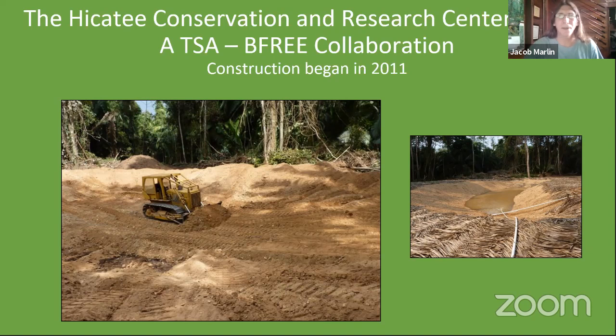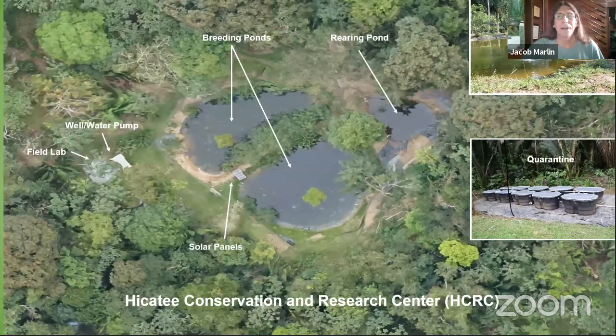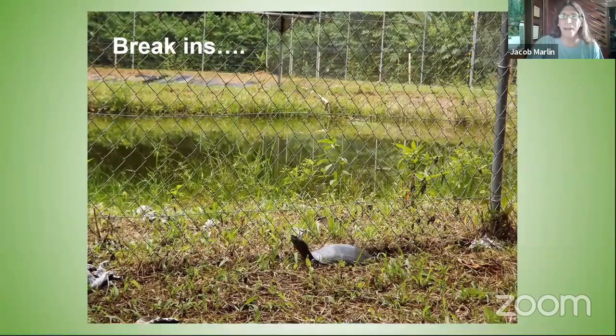And 10 years later, what we have is a facility that has 2 large breeding ponds, a rearing pond for hatchlings, floating islands, solar powered freshwater, a perimeter fence, and all the infrastructure necessary for this facility. In fact, it's such a lovely place that we get break-ins frequently, whether that's Morelet's crocodiles or in this case, a Dermatemys. So it's really become a wildlife hotspot.